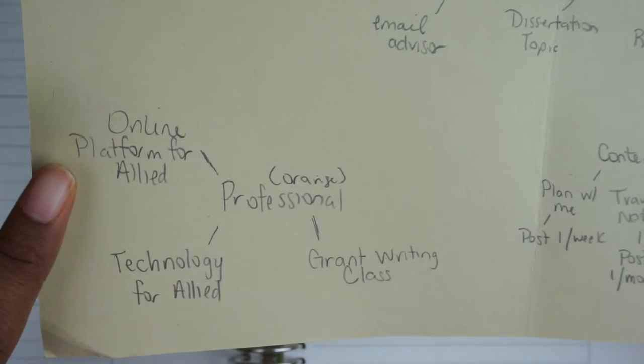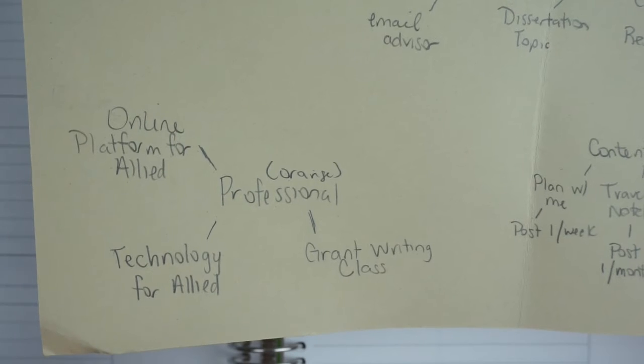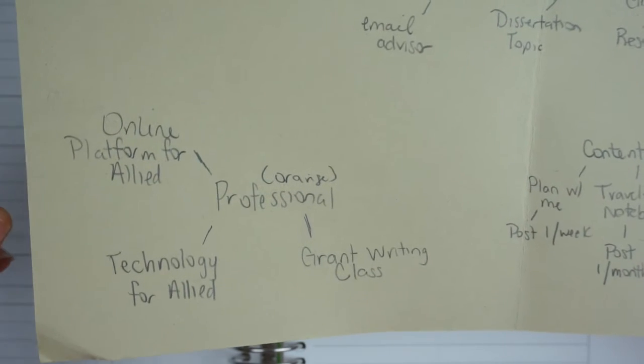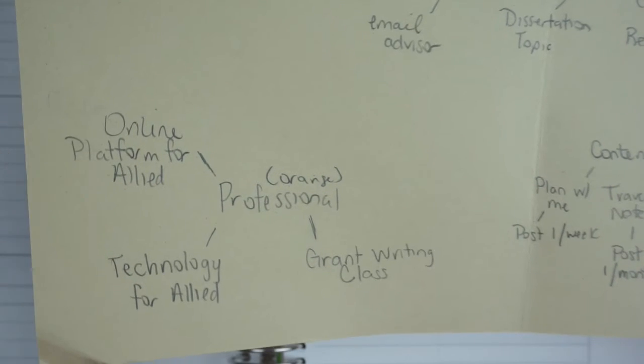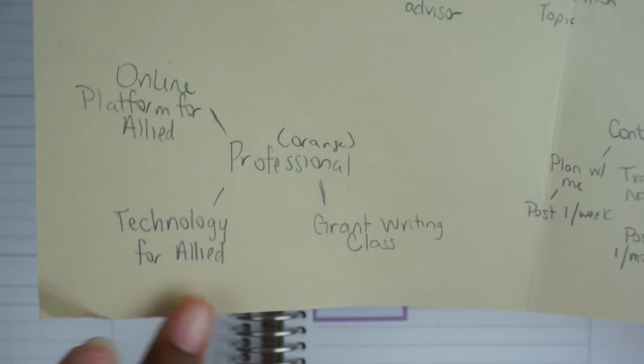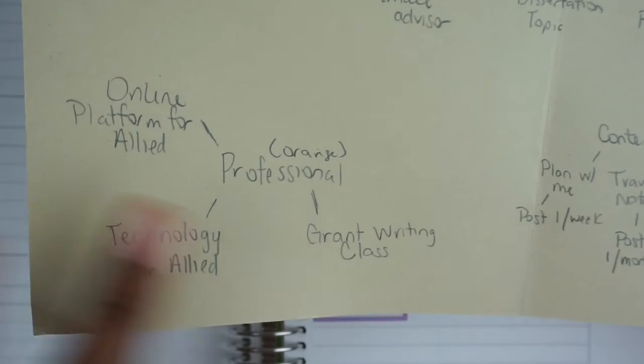So we're going to try to transform it to an online platform. Worksheets, PowerPoints, videos, articles, all that stuff is going to be embedded. It's a process, and I'm looking forward to doing it, and I'm excited about how it's going to turn out. And then last but not least, technology. So the grant writing class will help that.